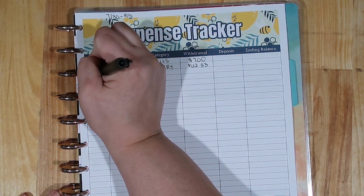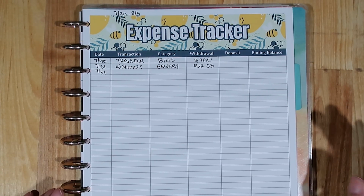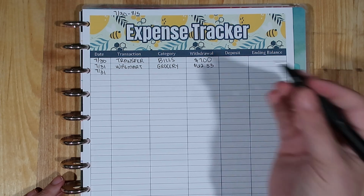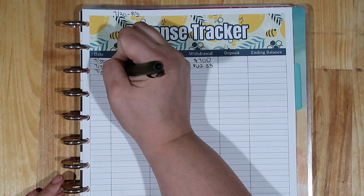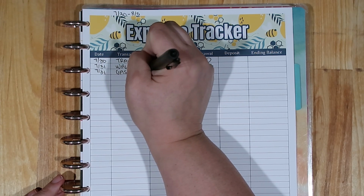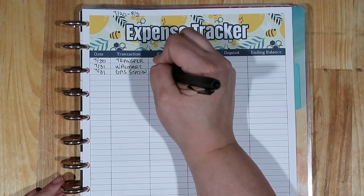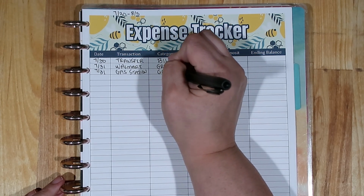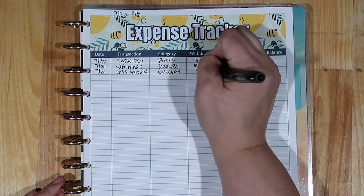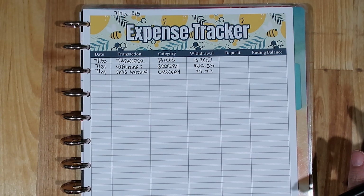Also on the 31st, actually before I did the Walmart grocery shopping, my husband and I were out and about together. We went on a job together and we left without drinks. So we stopped at a gas station and picked up just a bottle of water and a couple of bottles of tea. And so we took that out of our grocery spending as well. And the amount there was $7.77.